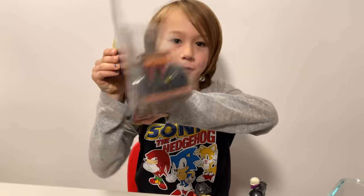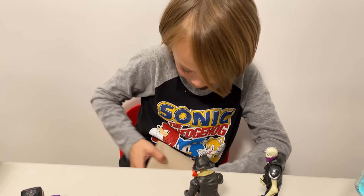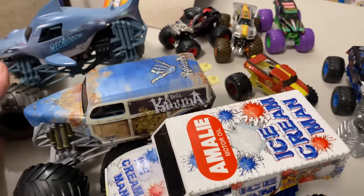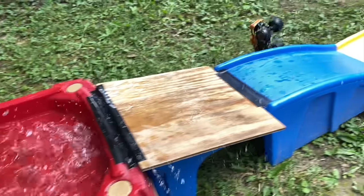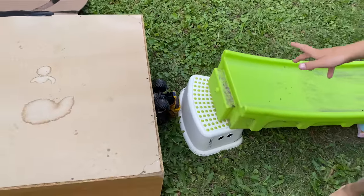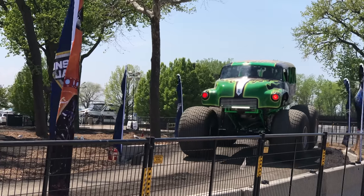I'm gonna give it a push. Can we actually open this? You wanna do the color changer? And then you can show the kids what the color changers do? I think the color changers and the fire and ice ones are really awesome. So these big trucks, we always take them to the park and go on slides with them. We saw this one actually at Cedar Point. These are super hard to find.